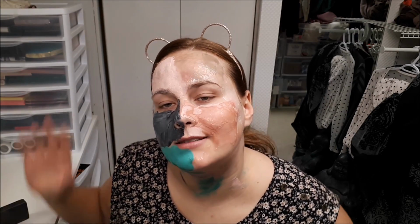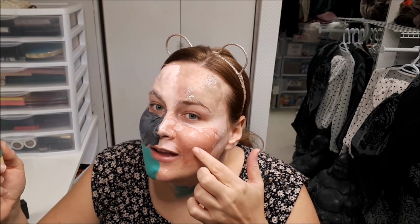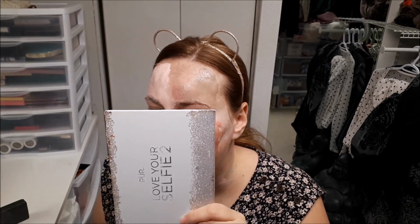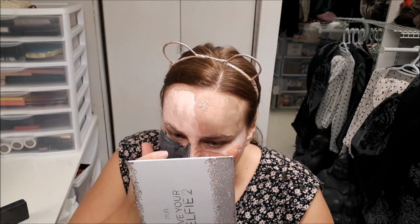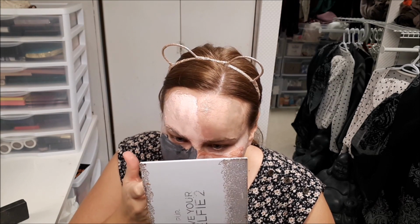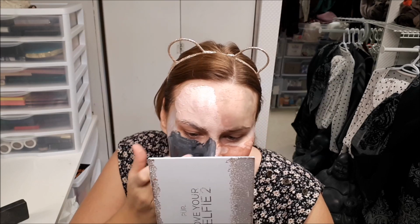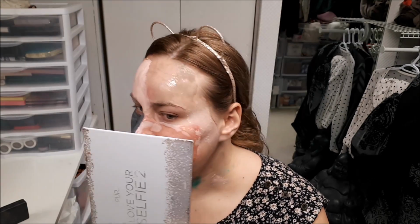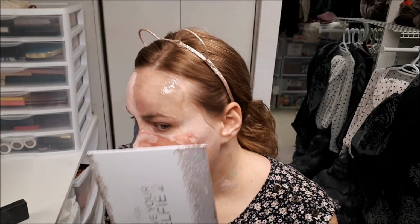So let's get on that face mask. I'll say what you do. With the Caudalie, it is cleansing and tightening your pores. So hopefully this helps, and that's why I put it along my nose. It is drying down. Of course, I missed a section of my nose, so I'm just going to move you over. I do feel like this one has a really thick feeling. This one is drying down and I can start to see the oils pulling out.